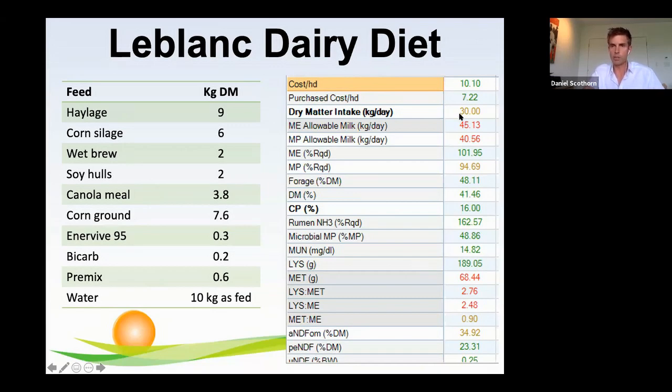The dry matter intake's excellent. It's 30 kgs. And there's enough metabolizable energy in this diet for 45 kgs of milk. There's enough MP in there for about 41 kgs. And it turns out they actually are milking about 41 liters today. So a little bit better than 41 kgs.